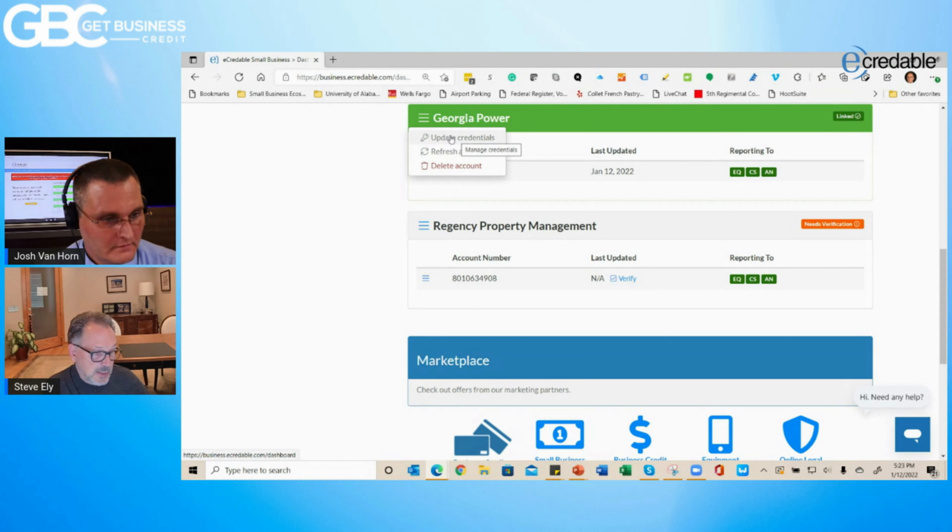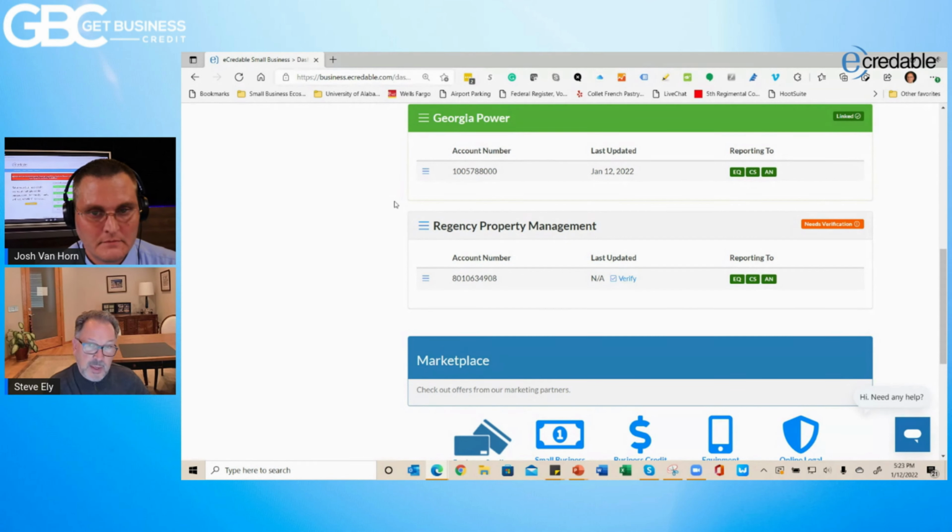You don't have to do it inside the detail, but all that's available here as well. So you have to think about this as in you have a lot of control over using eCredable Business Lift to get information reported to business bureaus. But with that control also comes some responsibility as well. You're responsible for making sure that this kind of information is current so that we can work on your behalf. And we wanted to make that as easy as possible for you.